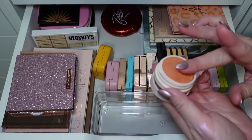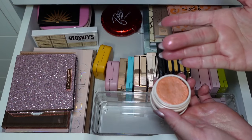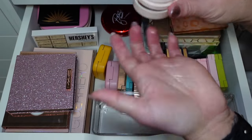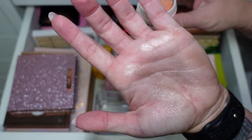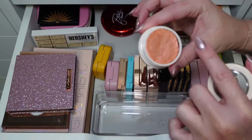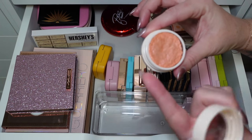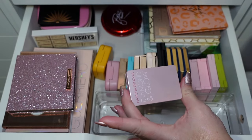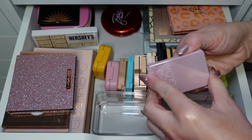Oh, it's drying up, but it's still creamy. Why? Like, why are you so good? Look at that. You guys know I'm keeping it, right? Even though it's looking like it's drying up, it's still creamy. Like, what the heck? From Natasha Denona, we have the Diamond and Glow.